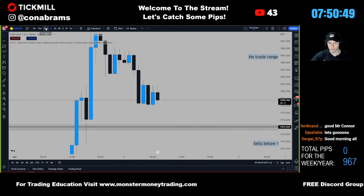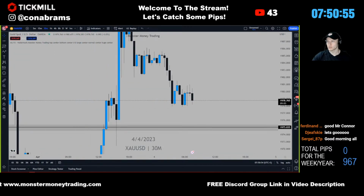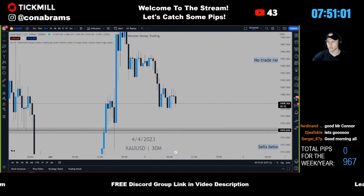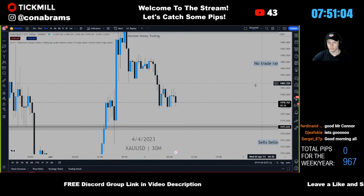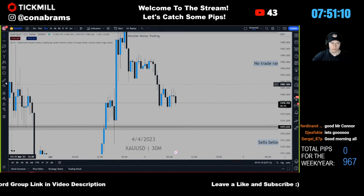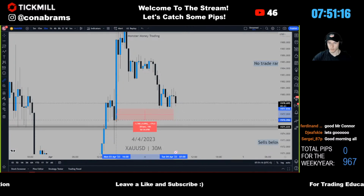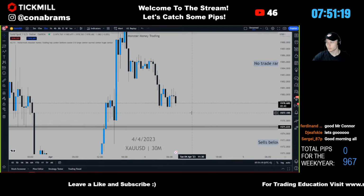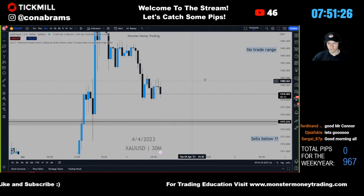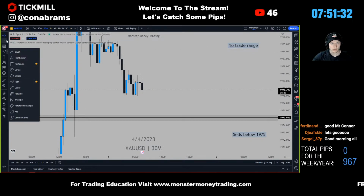So that's what I'm looking at here this morning. Right now we are consolidating, and generally when we consolidate before a period of volume, we get quite a nice breakout of that area. Also, we've got this candle from yesterday from the news where we had no bottom wick. We could easily break this consolidation low and come and get the bottom wick from that 4 o'clock candle from yesterday. So based off of that, I'm going to look to have sell stops on the breakout of this consolidation.